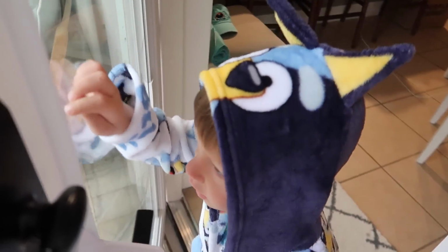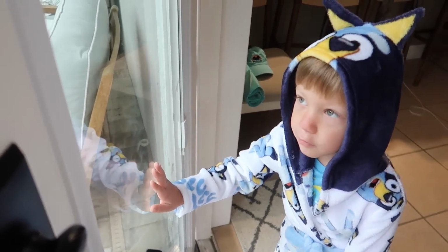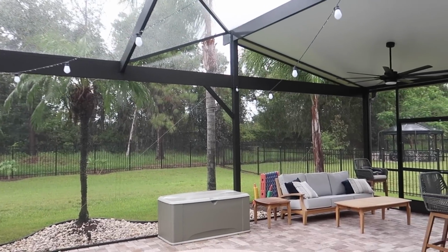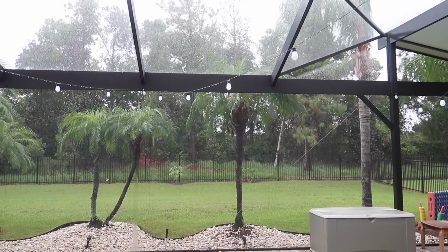Those big ones that are very windy are soaked with water. Oh yeah, because it's all rainy. Everything's soaked with water out here today. Be a wet one. Frogs are still out, you can hear them.